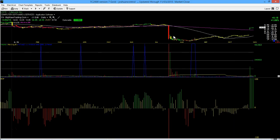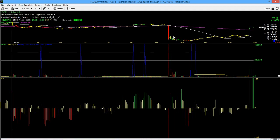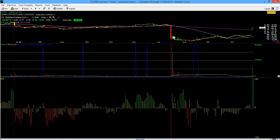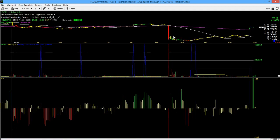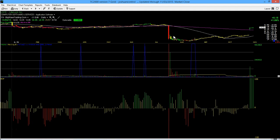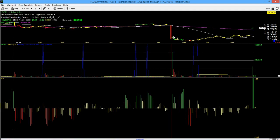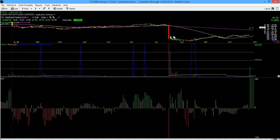And same with Lock. If Lock gaps up above, I'd say 14.43, I won't chase it. Don't want to really pay more than 14.29, 14.30 for it. But you know what? If I see it gapping up above 14.43, I'll go ahead and put my limit order at 14.44. But for right now, my limit order is going to be at 14.29. But if it's gapping above 14.43, 14.44 will become the new limit order.